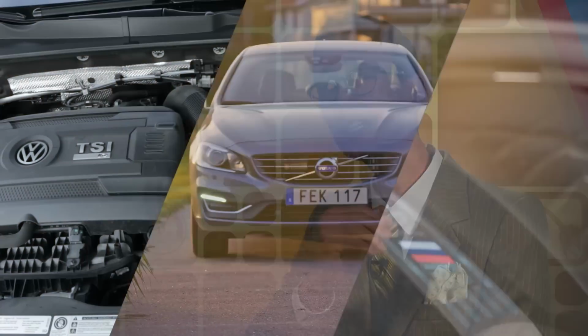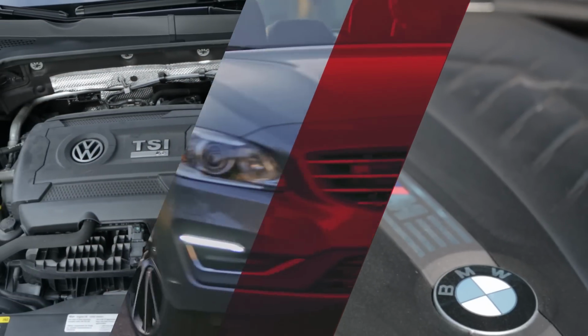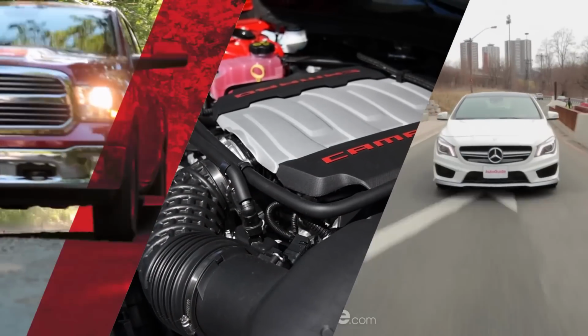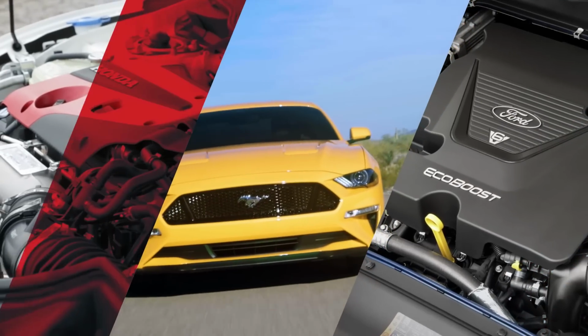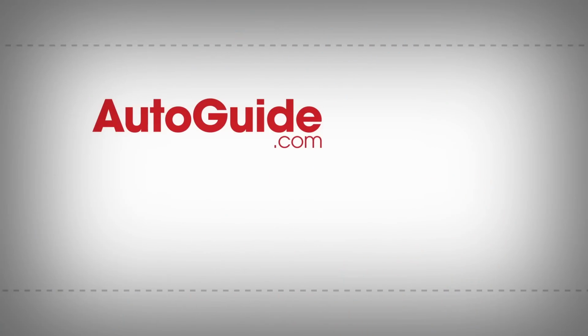There are good engines and there are bad engines. Some deliver much more than expected, while others should have never left the drawing board. Coming up next on the short list, 10 of our favorite power plants.